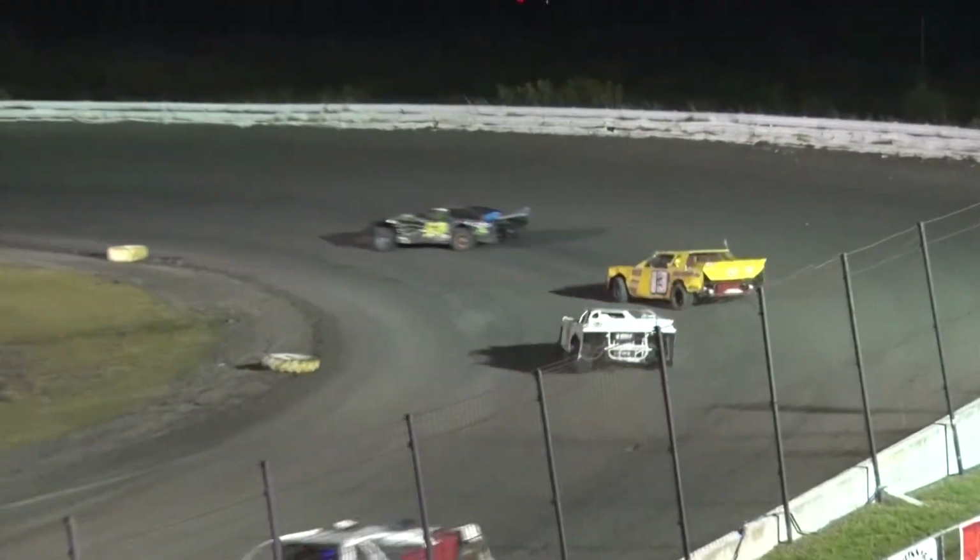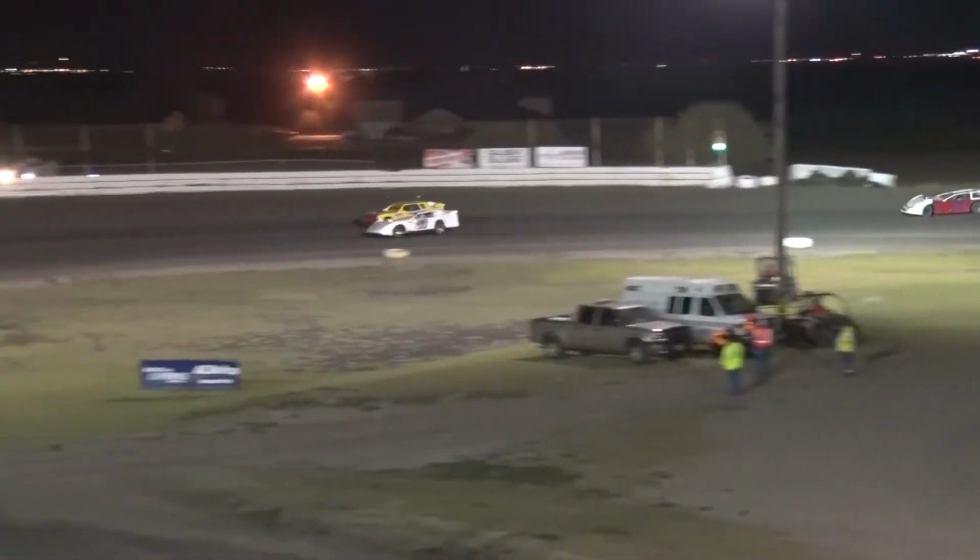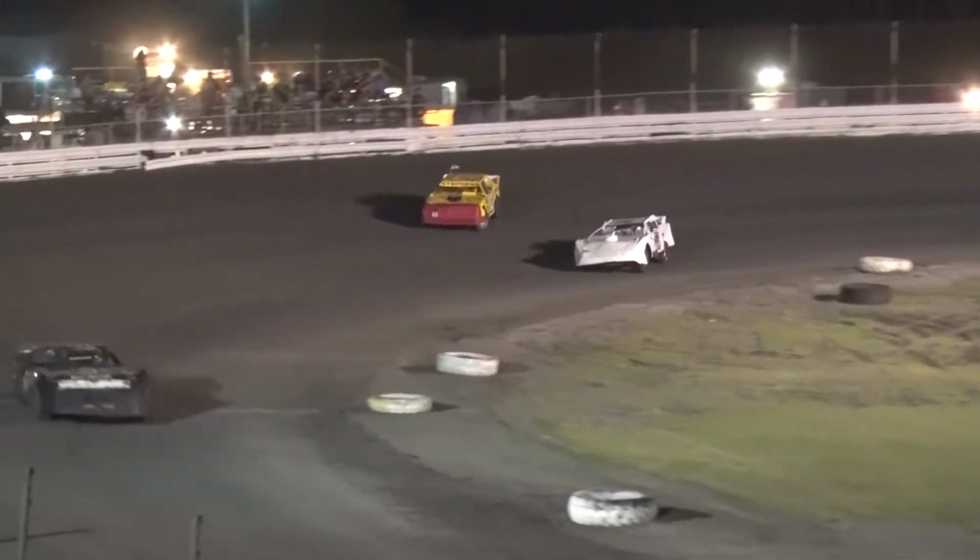Matt Fox and Adrian Awalt tied coming into tonight's action, with Awalt grabbing second spot last night. Matt Fox with a DNF. Fox with a great run underneath Bill Stevens off of turn number two. It's a drag race down the backstretch into turn number three. Fox trying to ride Stevens up the racetrack.